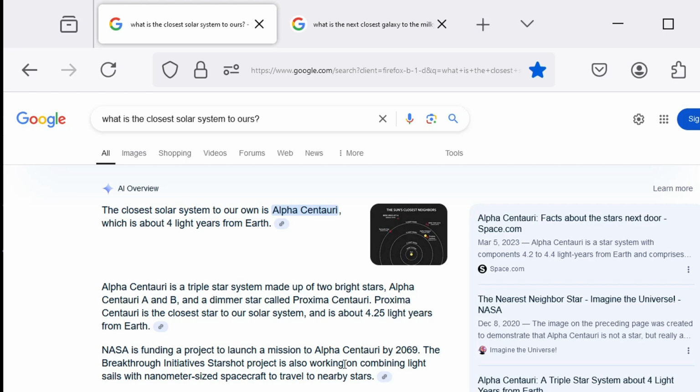But they're saying that NASA is funding a project to launch a mission to Alpha Centauri by 2069. I'm pretty sure I'll be dead before that, because I was born in 1965. So I'd be 104 years old by the time they did that. But who knows? Maybe they'll start early. If they could start within the next couple of decades, maybe I'll see it at least start.